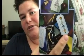Okay, it is the bookmarks that I said that I'm going to be making for my kids' teachers. There's the Let Your Imagination Soar with some hot air balloons. I'll be making for my daughter's teachers. And this one is It's a Perfect Day for Reading a Book. And I'll be making that for my son's teacher.